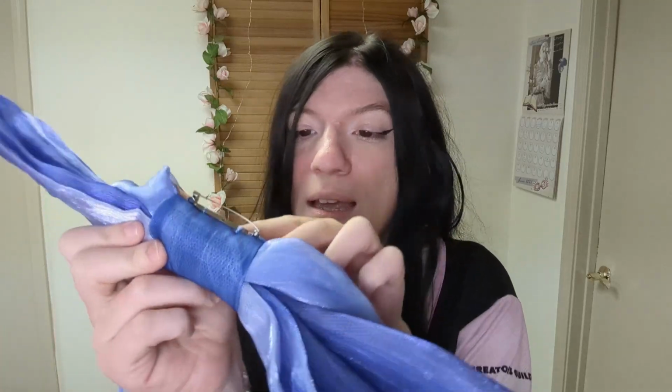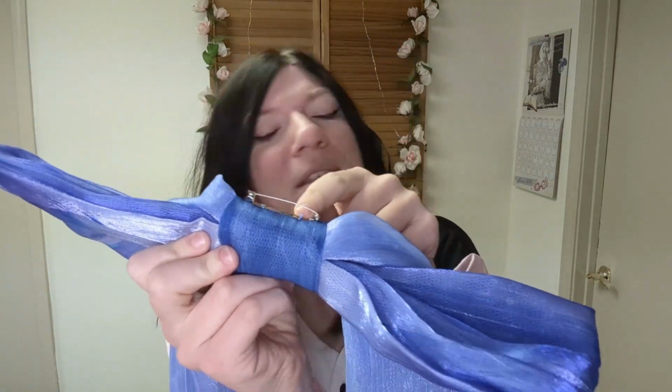It's not hot glued. So it is sewn into here, so that makes it a little more secure, because I have had so many issues with safety pins just falling off because it was hot glued, and I gotta re-hot glue it, and I've had that happen way too many times at a convention, which is really stressful.